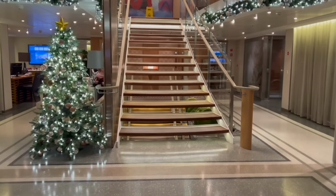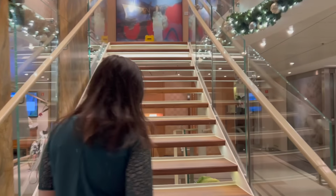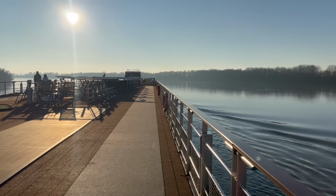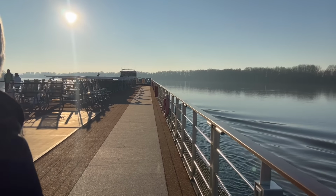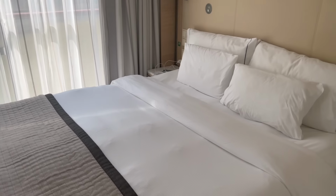And now that the trip's over, here's my review. All right, when it came to the ship, we thought it was beautifully done, always clean, and the amenities were really modern and comfortable. Sure, it got small at certain points, but that's what you have to expect from a river cruise. Overall, 10 out of 10.